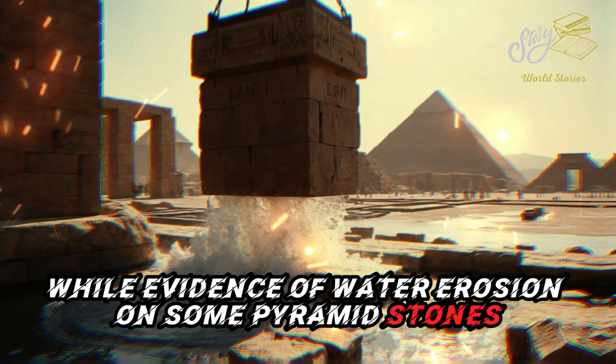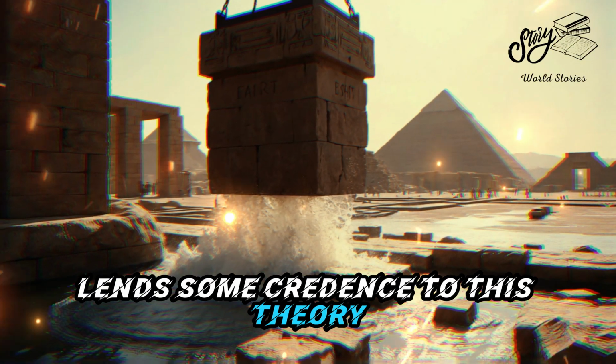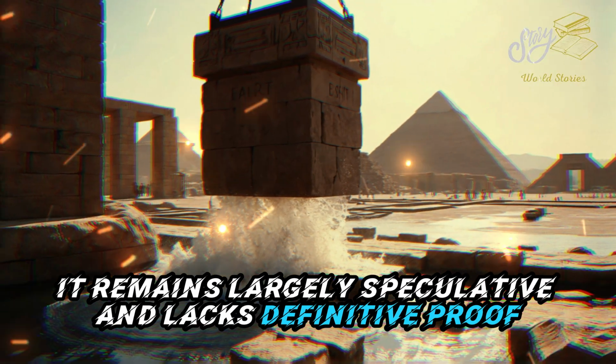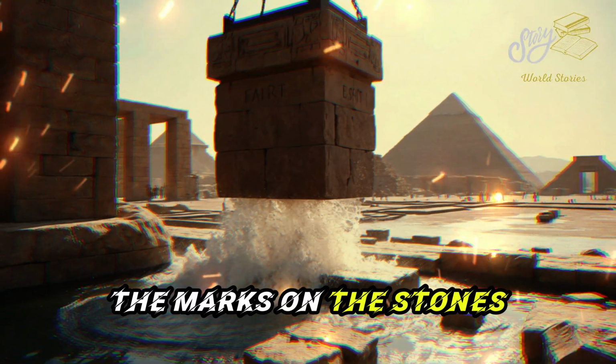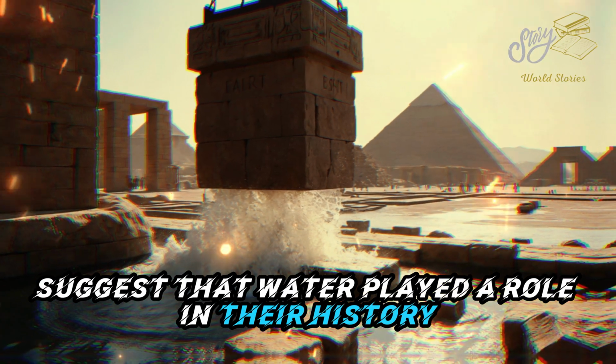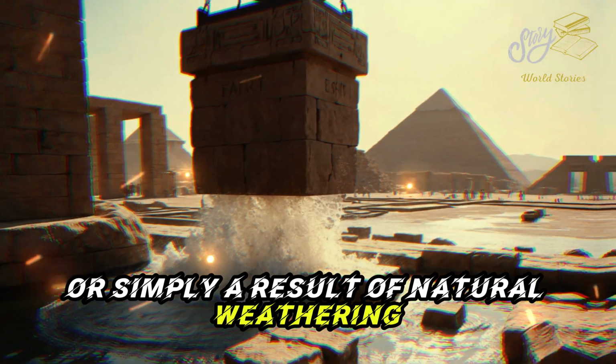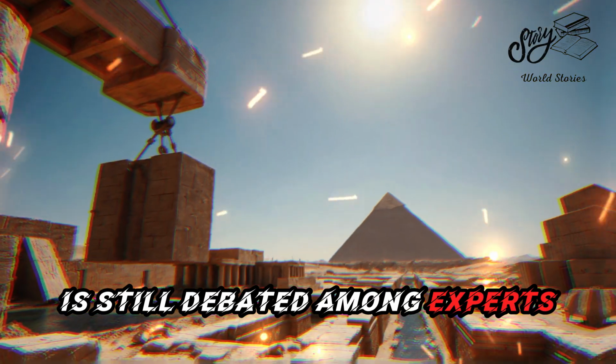While evidence of water erosion on some pyramid stones lends some credence to this theory, it remains largely speculative and lacks definitive proof. The marks on the stones suggest that water played a role in their history, but whether it was used in construction or simply a result of natural weathering is still debated among experts.